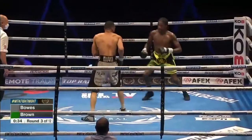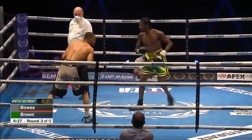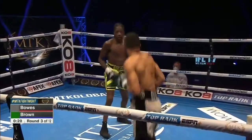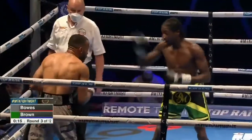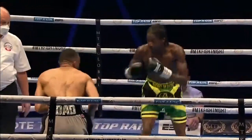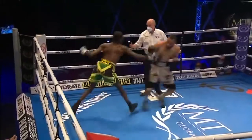Busy, making them pay. Good job, champ. Some of the cleaner shots, a few of them coming from Bowes, but it's a busy start and then a good little sequence there from Brown. And again, you can hear the corner of Brown saying busy, and that might be the tactics, where you know you're not going to have great accuracy in this sort of fight. So maybe the busier man might be the one who prevails. Reset now.